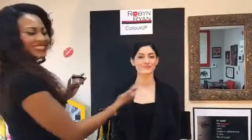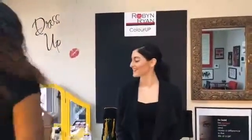Once your foundation is dry, you want to go ahead and apply the Robin Ryan Loose Translucent Powder. This is perfect to set liquid or cream foundation and maintain skin perfection. It is silky. The loose powder imparts a soft cashmere finish. Perfect. And then next, we are going to add our Robin Ryan Hydrating Lip Balm.